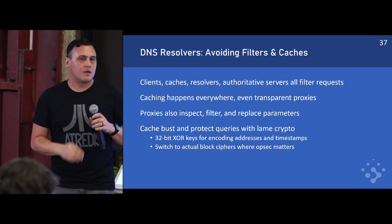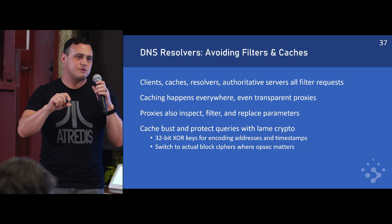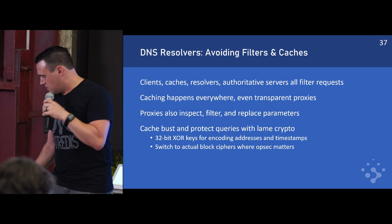TTL works as well, but usually the minimum TTL that most DNS servers respect is like 1 minute. So if you're querying a whole bunch of things in a row, you probably don't want to wait a minute between doing so. So instead, if you can put a prefix on it or stick another name in front or XOR encode it, those all help with breaking the cache, basically.